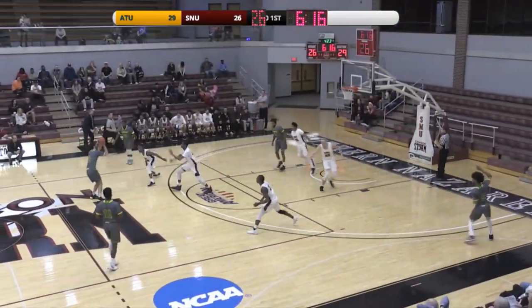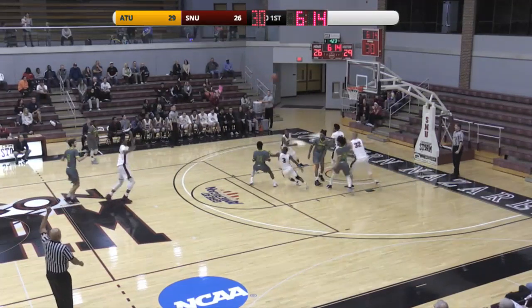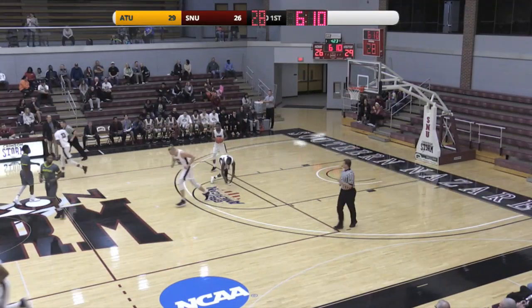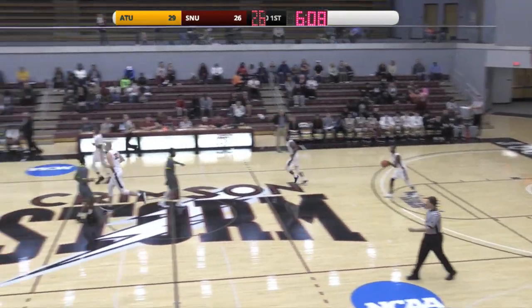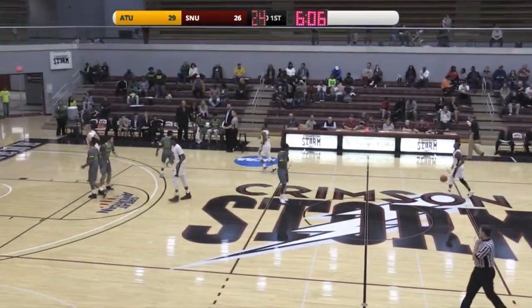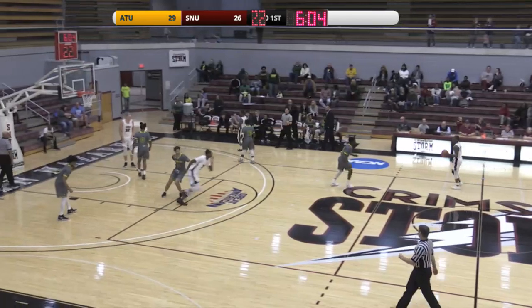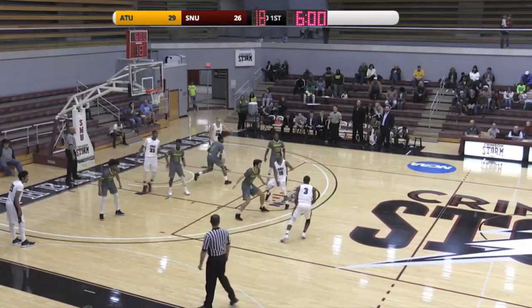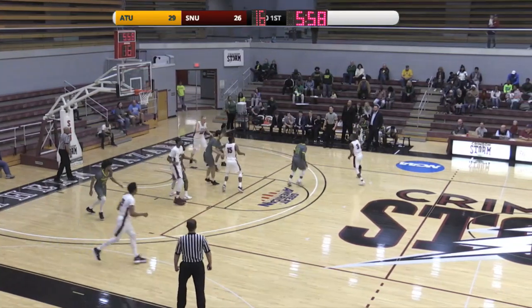Lee with it now to Klein. Deep three is long. And Charles comes up with it. Spate hits the deck, no call. Spate working against R.J. Glasper. Goes around the Charles screen. Now the Johnson screen.